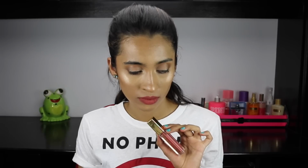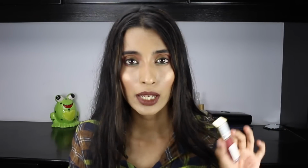But the formula of this is not as comfortable as the Wet n Wild formula is. This can be a little bit drying, so if you are afraid of liquid lipsticks that can be a little too drying, you have to stay away from this. This settles down completely matte, and that could be the reason why it's a little bit drying, but I can handle it.